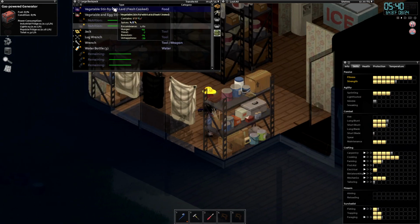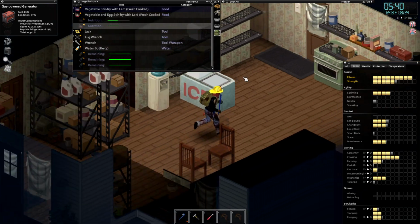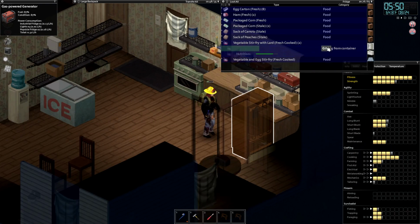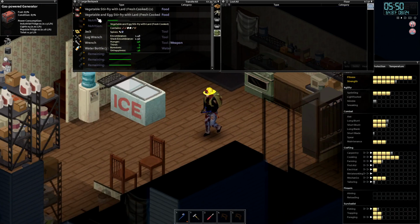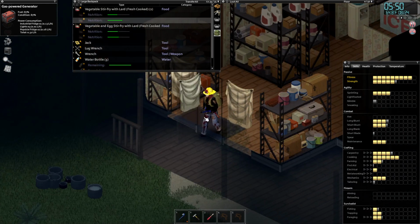Extra food, got some extra water. I don't think that's like extra food. That's not gonna last us too long. Extra food's like bringing like 4 of them. So that's pretty good, like extra food. So there we go, we got extra food, we got extra water, should be good to go.